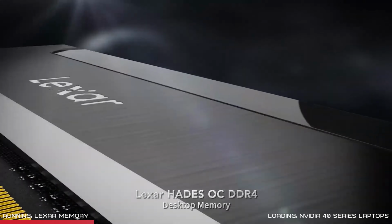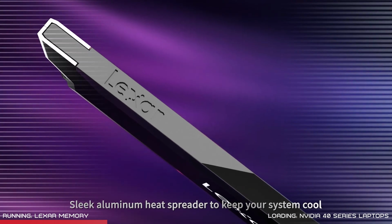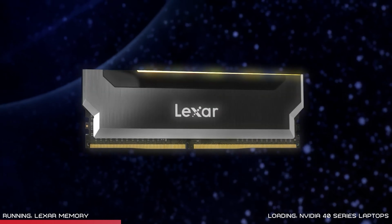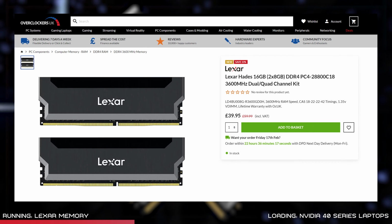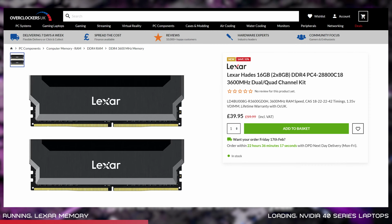The sticks have the same high quality you'd expect from an established brand like Lexar, but they do come at a really great price. The Lexar Hades 3600 MHz 16GB kit starts at just $39.95, which is by far the cheapest option in that spec Overclockers have listed.